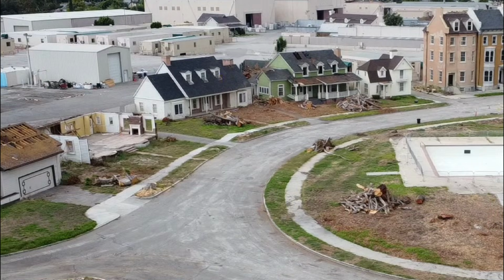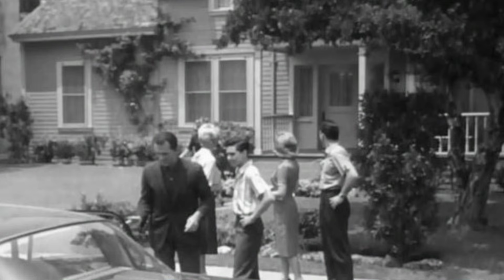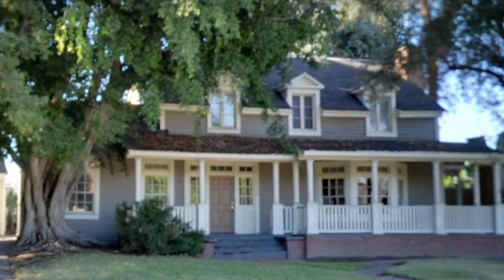Sadly, the original Blondie house also burned down in the 70s, and it's since been rebuilt, and now it's being torn down. Now, one house over to the right, you'll find the Oliver house, which was used on the Donna Reed Show, another show that I used to watch all the time on Nick at Nite when I was a kid. But this was also the Mitchell house on Dennis the Menace. This is where Dennis lived with his parents. How cool is that?